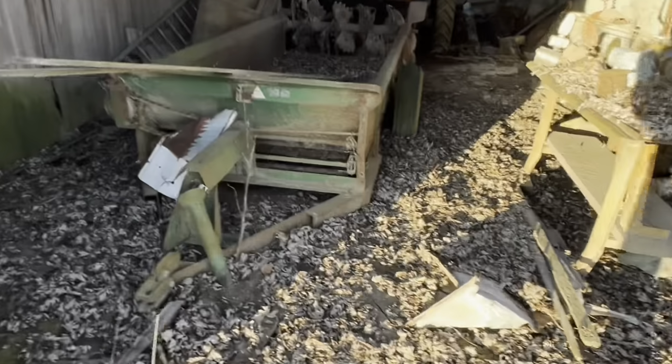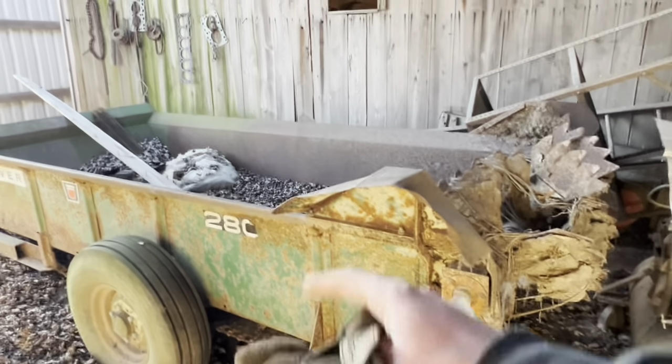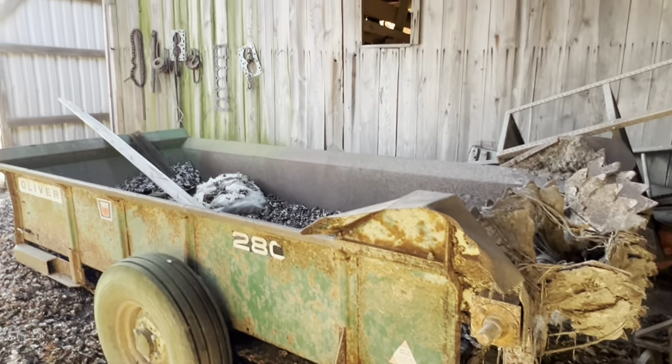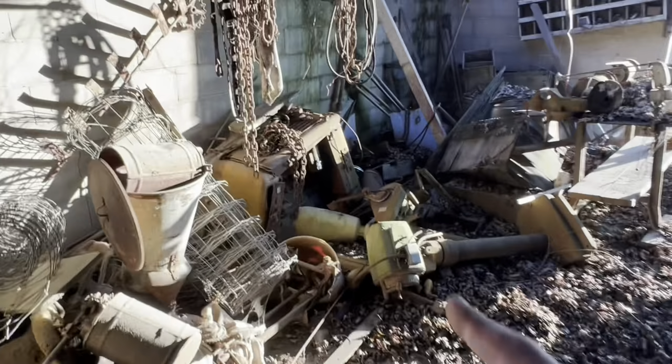But on the other side here, there's a pretty nice Oliver manure spreader. It needs a floor, but other than that, it looks to be in pretty good shape, pretty solid. 280 model is what it is. Sure, it's worth a pretty penny, but I guess we'll find out. And then there's a mower, a blower, a couple more Molines in here, a planter, and a Moline generator, and whatnot. So quite a few goodies.